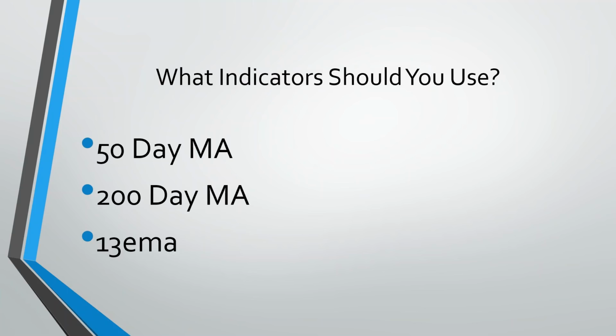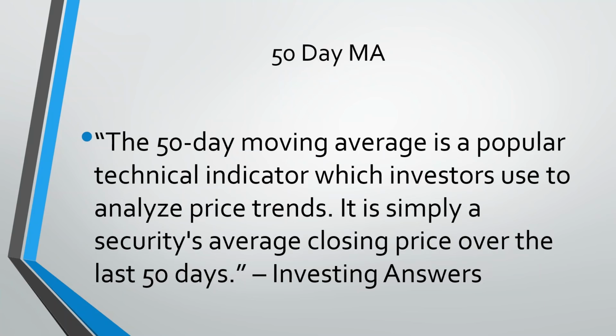Why do I pick these 3 out of all of them? And again, why do I only use them on the daily chart? Well, we'll talk about that as well. So let's start with just the 50-day moving average. The 50-day moving average is a popular technical indicator which investors use to analyze price trends. It is simply a security's average closing price over the last 50 days, and that's from investinganswers.com.